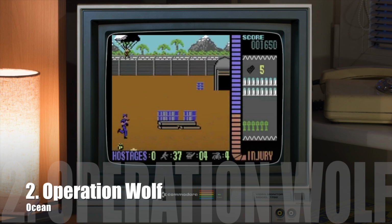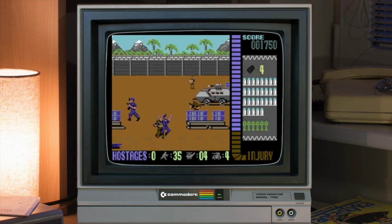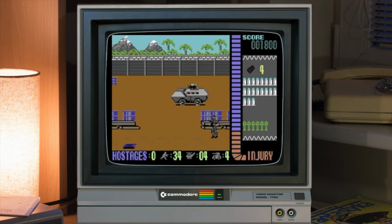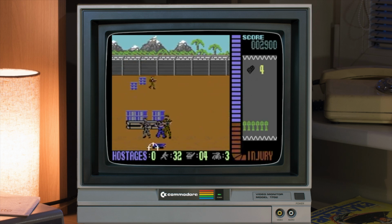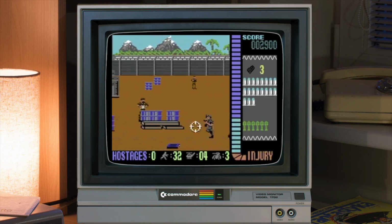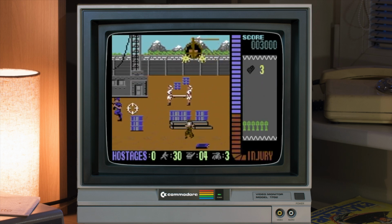Just missing out on top spot, and I mean just missing out on top spot, is Operation Wolf. This, at the time, was one of my favourite arcade games ever. The fact that you could stand there with an Uzi 9mm with a kicking back recoil, I felt just like Arnold Schwarzenegger in Commando. I found this game incredibly enjoyable.